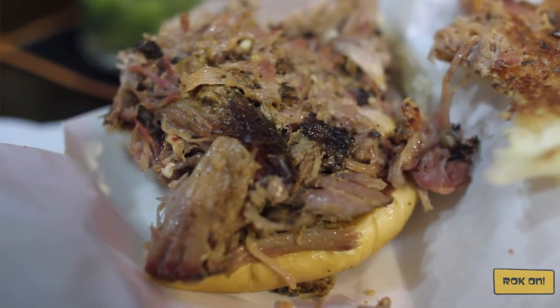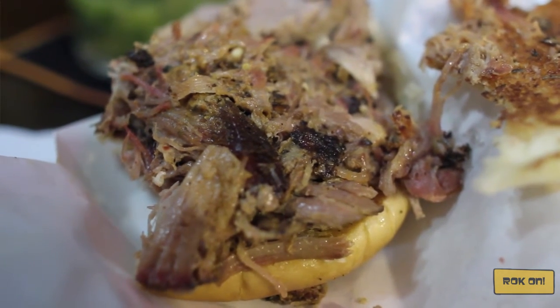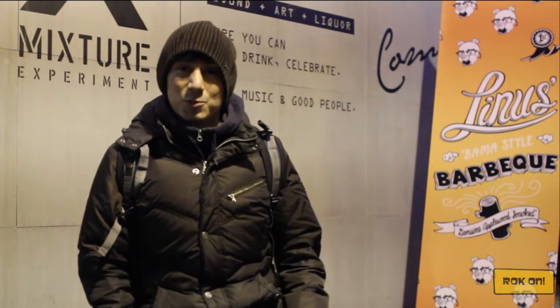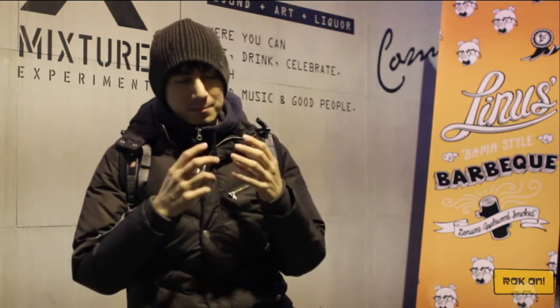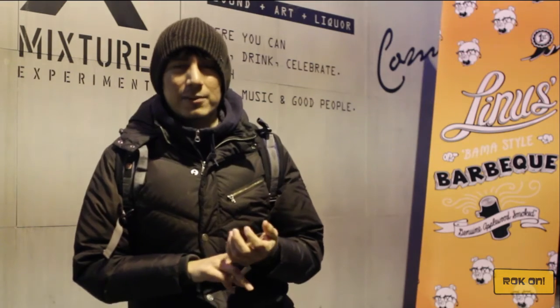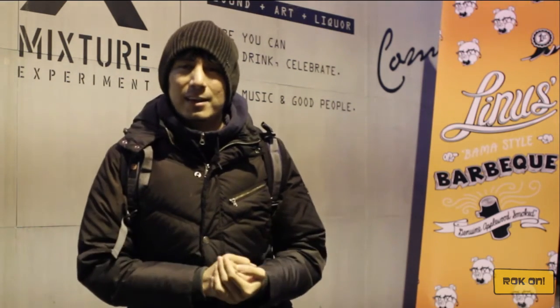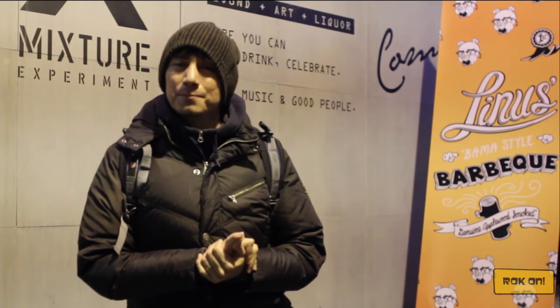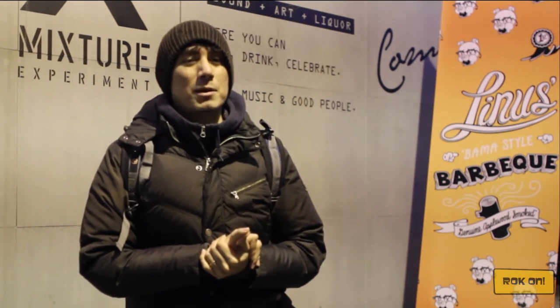For something that's salt rubbed, usually I'm always afraid the food's gonna be kind of dry, but it was really, really juicy. And if I'm correct, I think he injects the food, like flavor injections, juice injections. Anyways, I'll put the link to it. But I must say, really delicious Bama style barbecue pork.